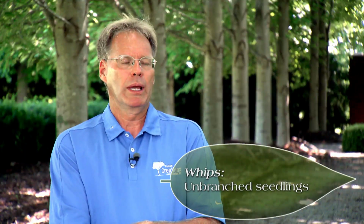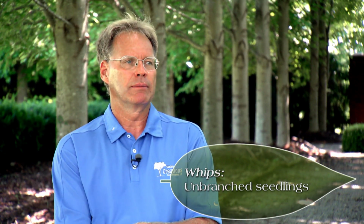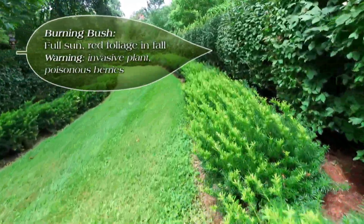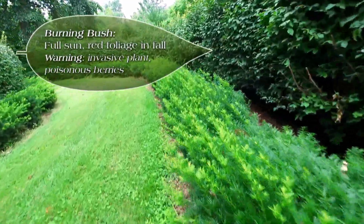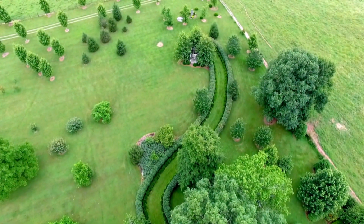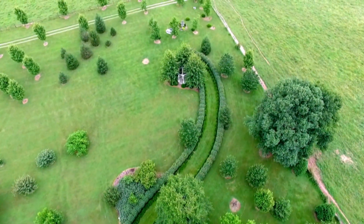We had a nursery call us and say, Gary, we've got 300-foot rows of whips of dense-eyed taxus and burning bushes. We'll give them to you. We don't want to bulldoze them over. In 2 or 3 years, a burning bush can grow to be 4 foot tall. We kindly serpentined it around to conform with the hill to where you weren't going straight up the hill.